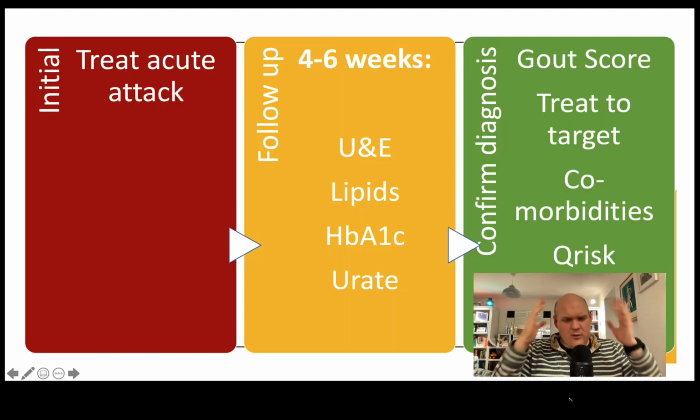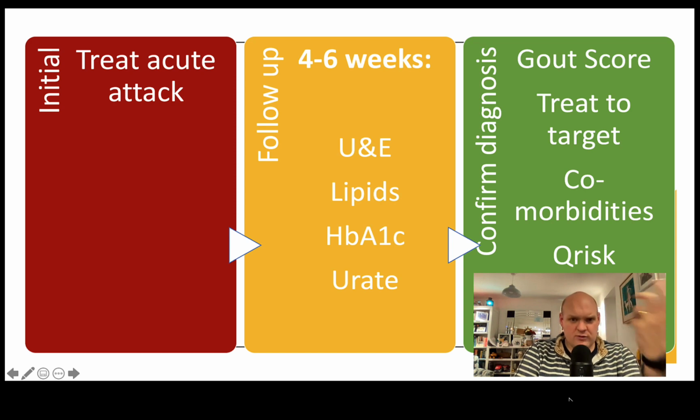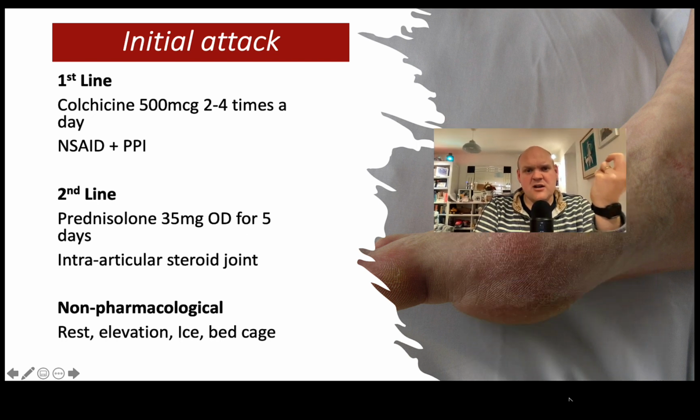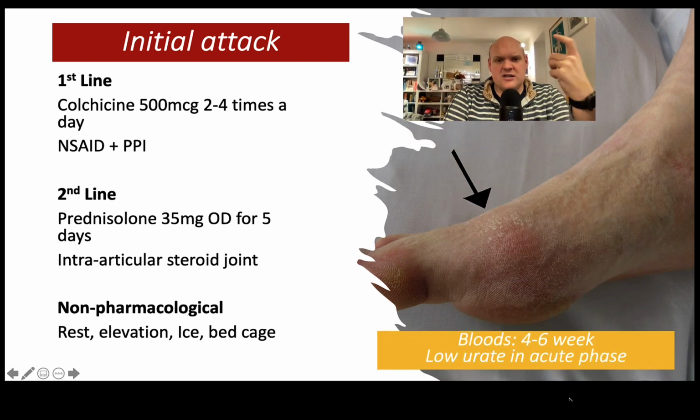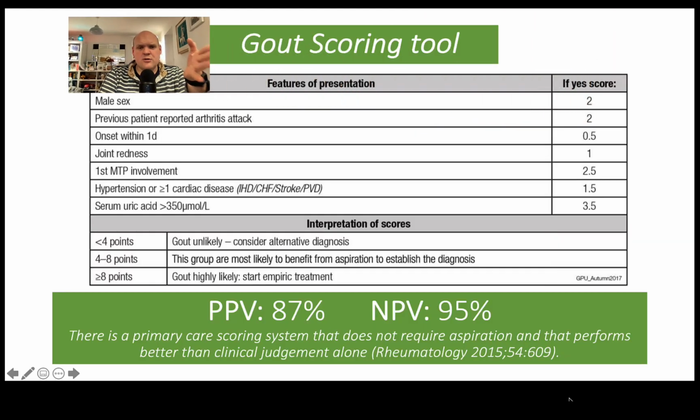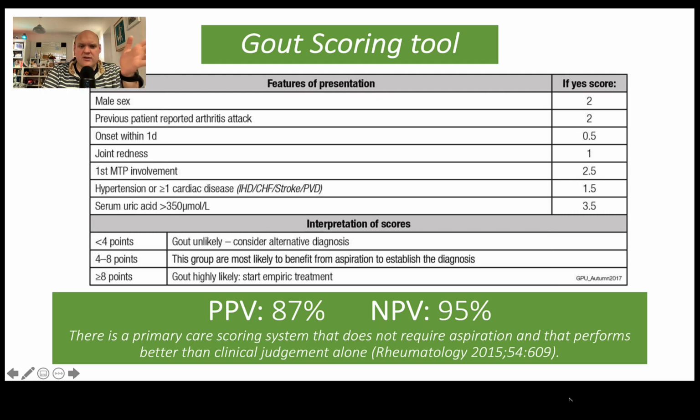And initially I thought mentally I'd break it down into 3 parts. For me, the sole part was the follow-up and the confirming diagnosis. That was the real bit that I learned from. So the initial part I just sort of went over a bit, because that's quite useful to know. And then I deliberately kept that colour coding so people knew where they were in it. This gout scoring tool, as I said previously, was the big thing that I learned, hence why I put it in its own slide.